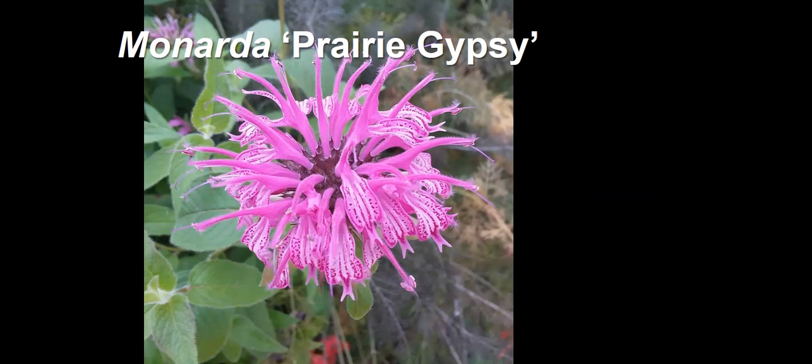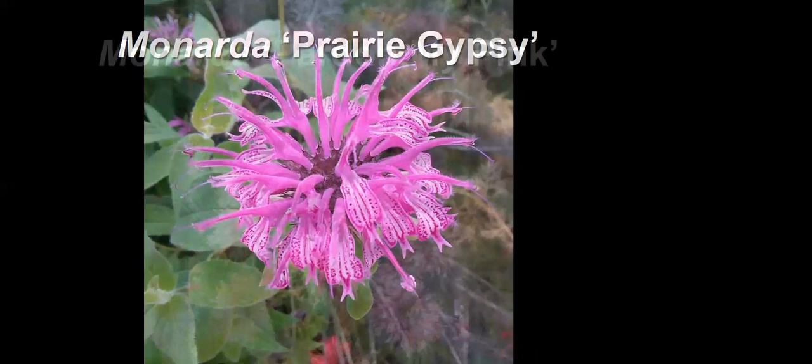So to my comment about garden phlox earlier, same deal with Monardas. You might want a 12-inch form, you might want a 4-footer. Great colorations out there. Most of what's being offered to you as a consumer is mildew resistant. Pardon My Pink is one of the shorter varieties.